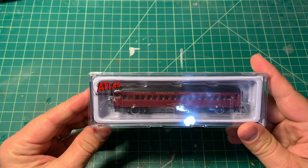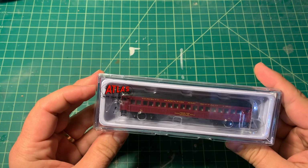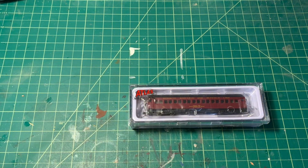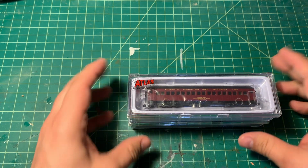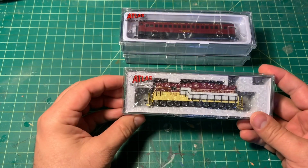Okay, the first few cars that I got were some TH&B passenger cars. These are made by Atlas, and I got number 74 and then also number 72.